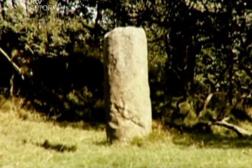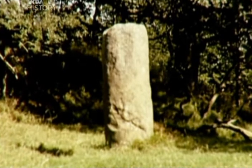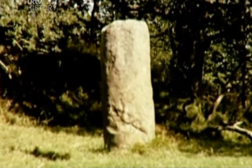We know that Roman roads had milestones. Every mile along the road they put a huge great carved block of stone with the names of the road builders and information for travellers all carved on it. But the question is, how did they know where to put the milestones?